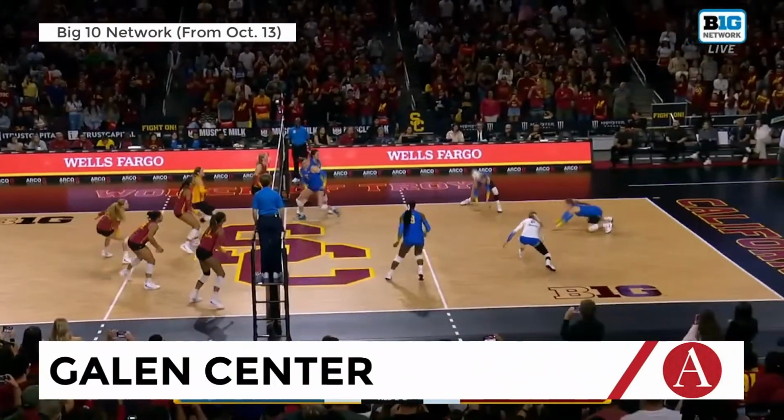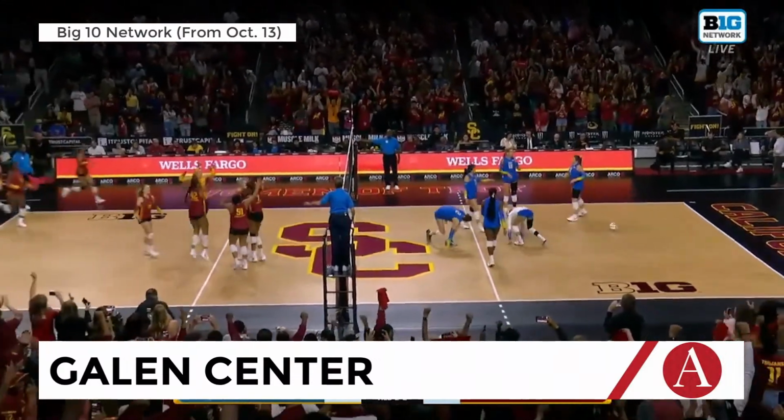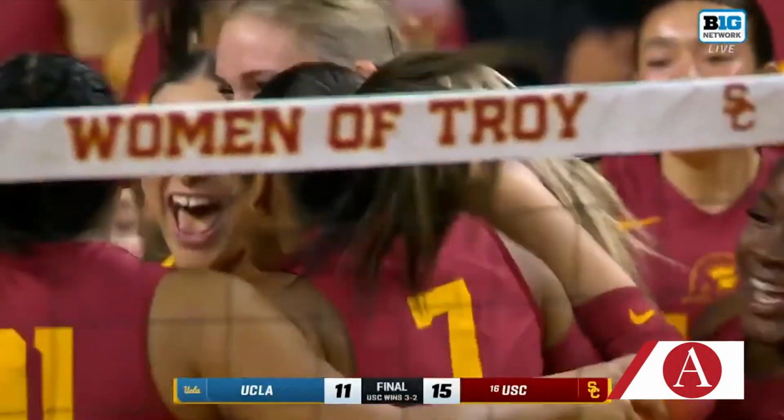Pass by Batenhorst, back to Batenhorst, and the ball is down. Pass to kill for Batenhorst.